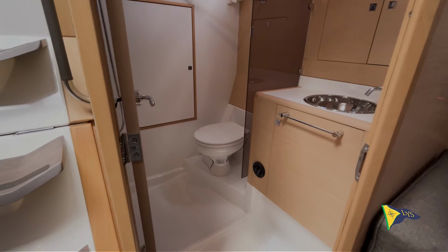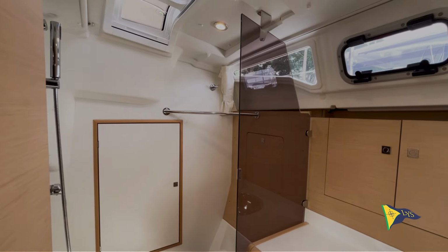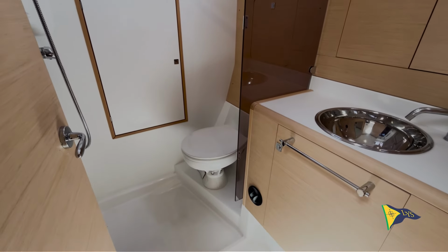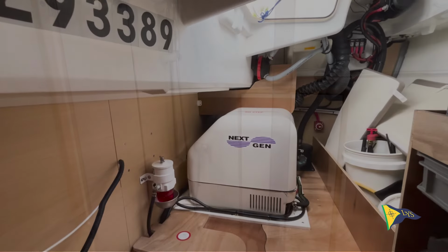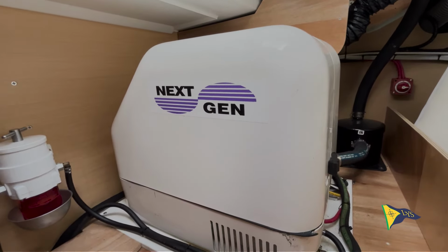Just off the saloon is a second spacious head that also features a beautiful stainless steel sink and electric toilet. The large walk-in shower is roomy and well equipped with beautiful high-end fixtures and a plexiglass shower door. The boat is equipped with a 5.5 kilowatt generator and a 57 horsepower Yanmar diesel.